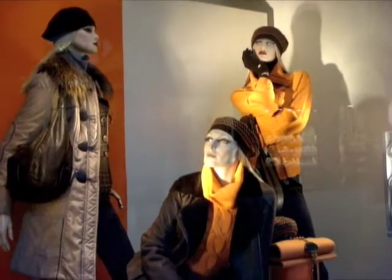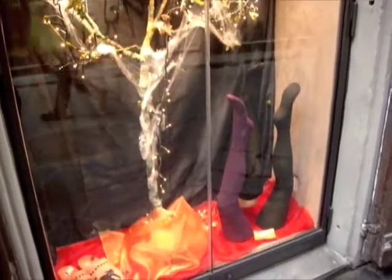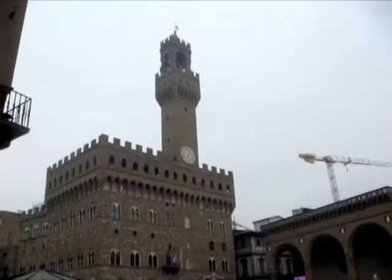So here we have some creepy looking mannequins, and then this other display that I don't really understand. So you've got this tree, some leggings, and a pair of slippers, but it's for a pharmacy, so I don't really know.